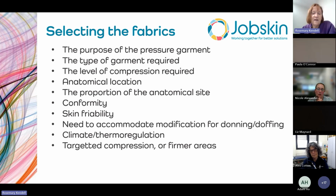The proportion of the anatomical site, as you know, where there's a lot of creasing, you can't use a soft fabric without a body, otherwise you risk causing tourniquet. How much you need the garment to conform really closely, the friability of the skin, whether you need to accommodate modifications for donning and doffing. So, for example, I wouldn't be putting lots of zips in Conform-Tex because the zip is going to have more body than the fabric itself, and so any kind of curving of the zip is going to affect the compression. Climate and thermoregulation: the Conform-Tex is light, but it's a close weave. PowerNet and PowerTex allow a lot more movement of air through the fabric, so they're generally cooler. And then whether you're wanting to target compression or whether you're needing to add additional compression panels.